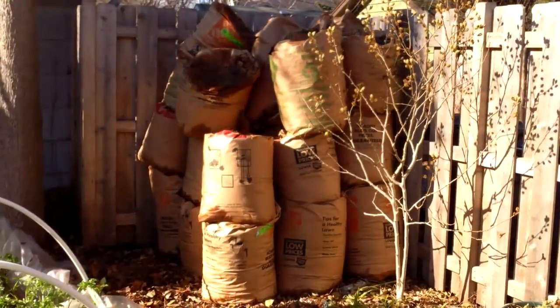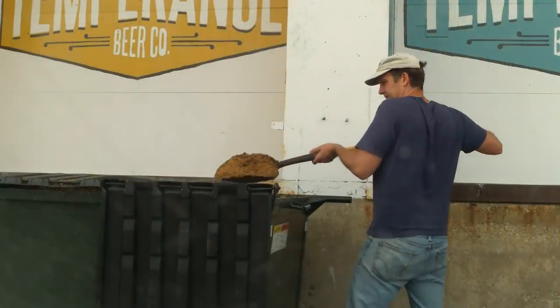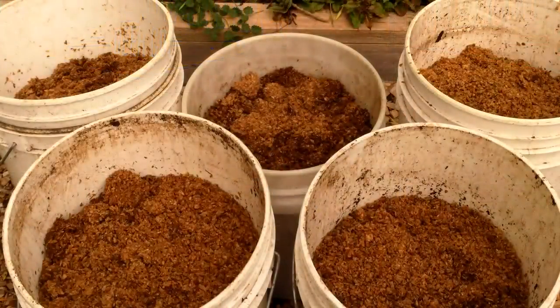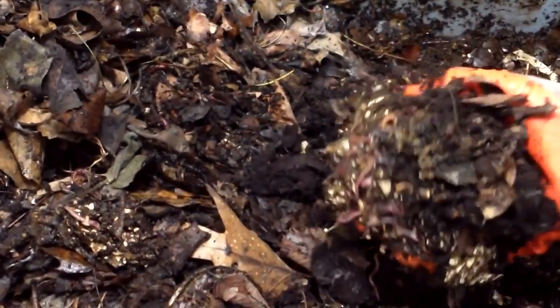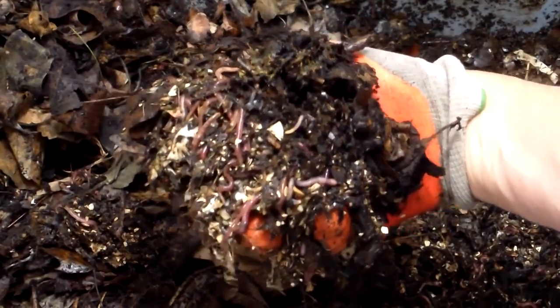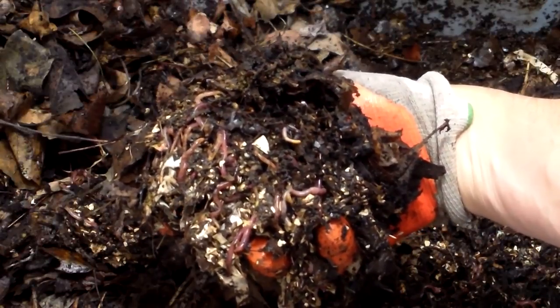We increased our leaf collection efforts around the neighborhood. And more recently, we started collecting spent brewery grains from a local microbrewery. By adding these free resources, we now have more than enough food to keep our red wiggler population growing. At this point, I don't know how many worms we have, but we have 8 worm bins, and I'd guess there's at least 1 pound of worms in each bin. That's approximately 8 pounds of worms.